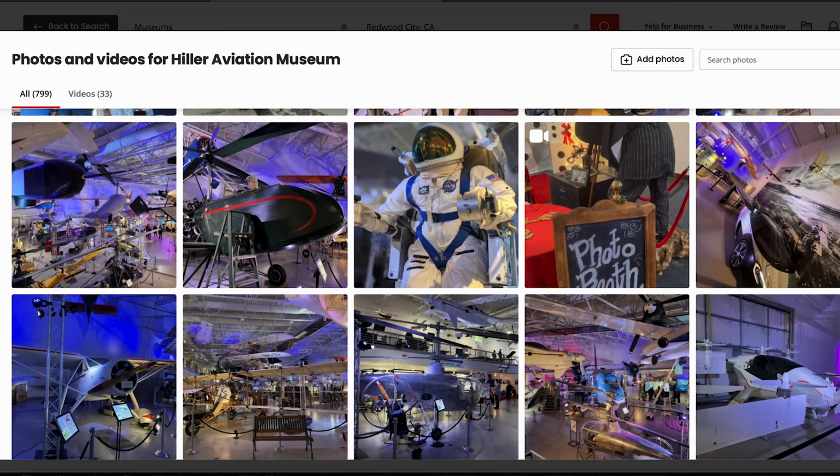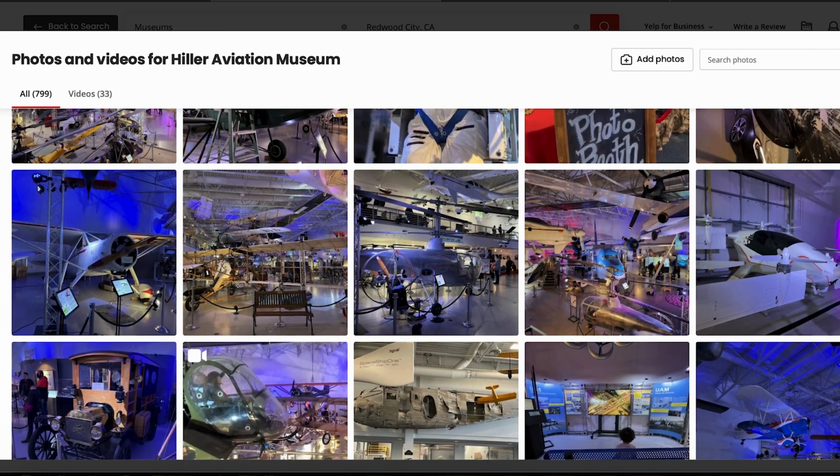Bonus, you can rent the space for big events, and the museum keeps kids busy. We actually had our wedding reception here, and the exhibits were a big hit with everyone.